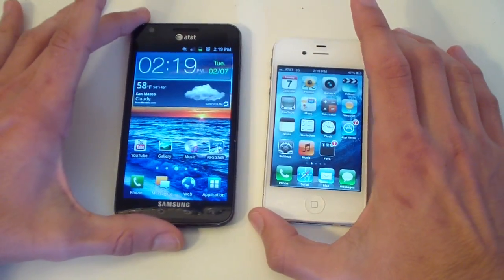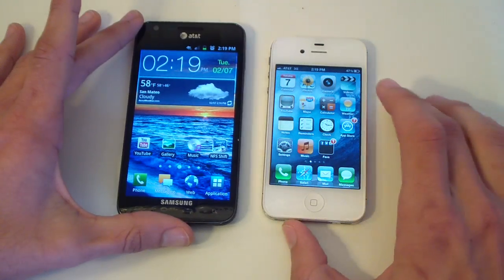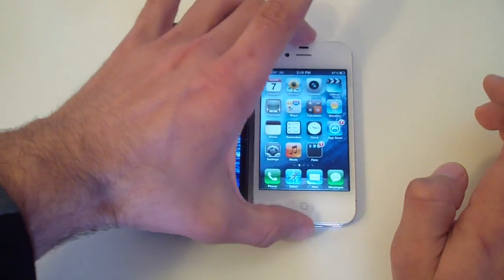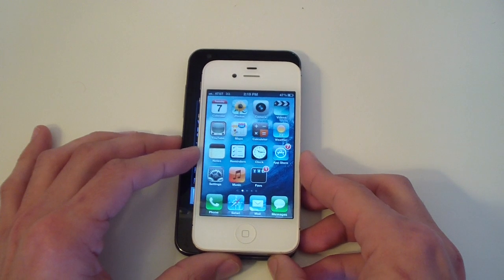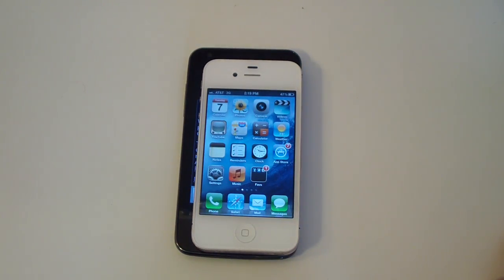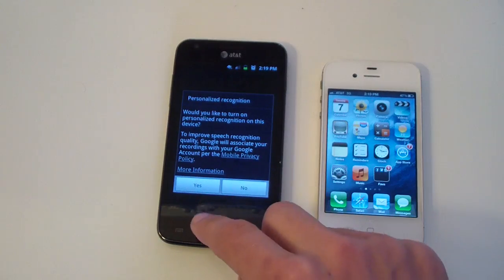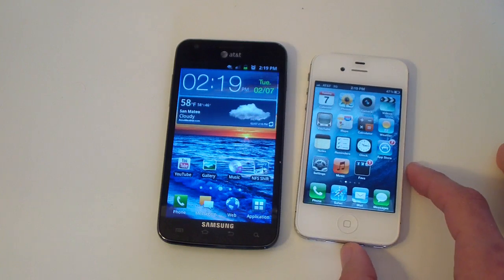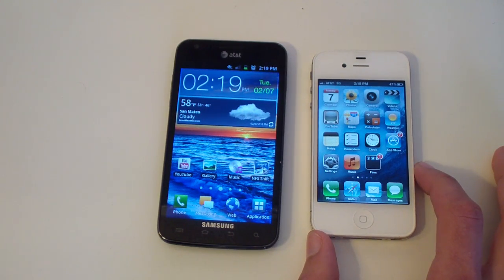As you can see, the size difference is pretty noticeable. Just a much bigger phone on the Galaxy S2 Skyrocket. If I put the 4S on top of it, you can definitely see that there is going to be a difference in the pocket. So just depending on your taste, the iPhone 4S can be a little bit small for some people with the screen size. 4.3 inches seems like the new standard for screen size.